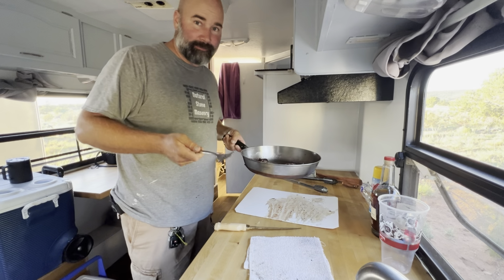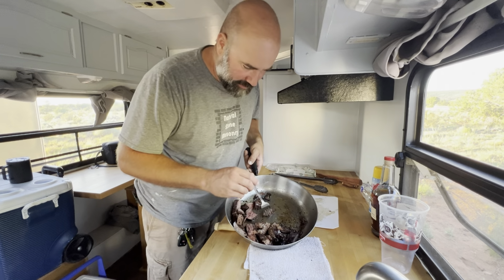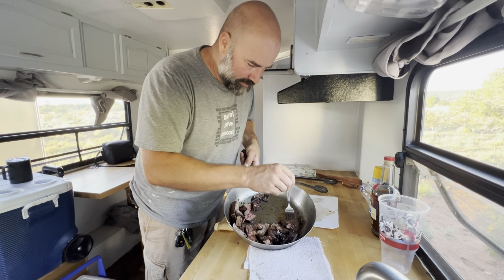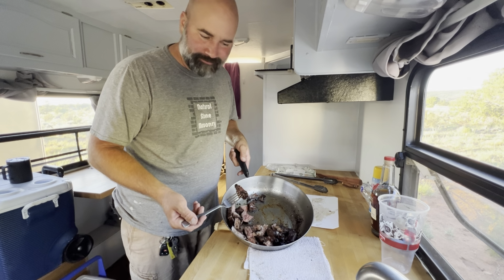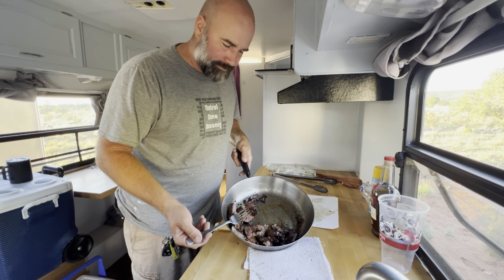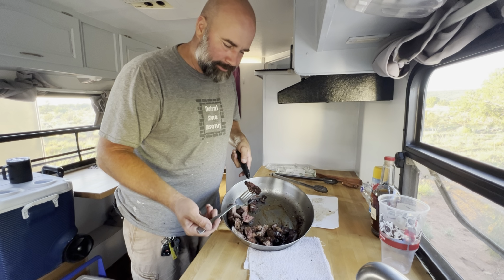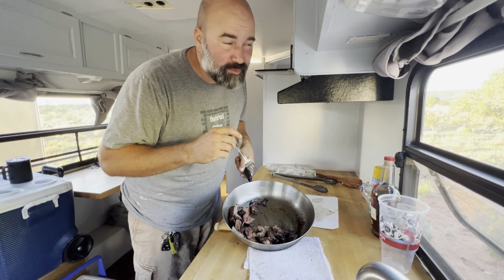Well, the best part of making your meal is tasting your meal. So there's two cuts here. One cut is sirloin, and the other cut is ribeye. And that one is sirloin.